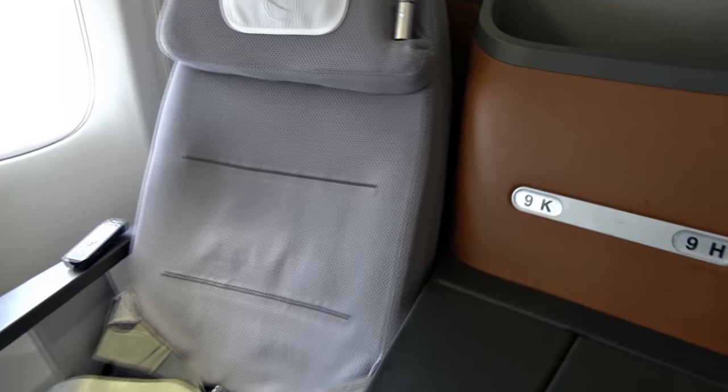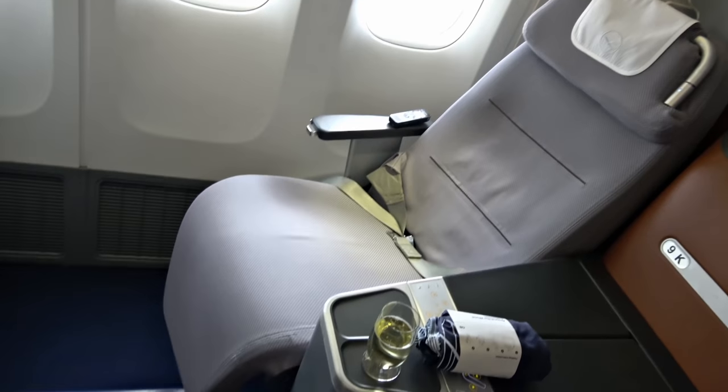Completed. Cabin crew, all doors and lights.